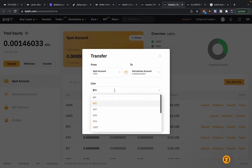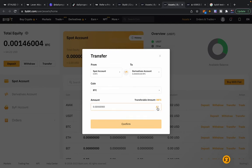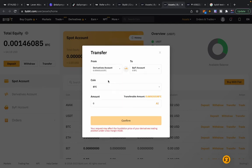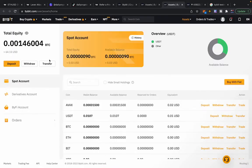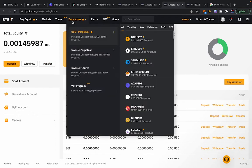Well, I don't know what's going on there, because I clearly have some in there for some reason. All right, yeah, I'm not sure what's going on. So anyways, normally you would just transfer it right over just like that. And then it would go into your derivatives account.